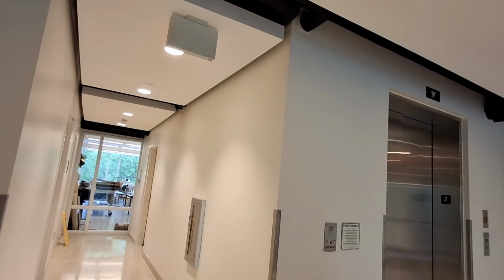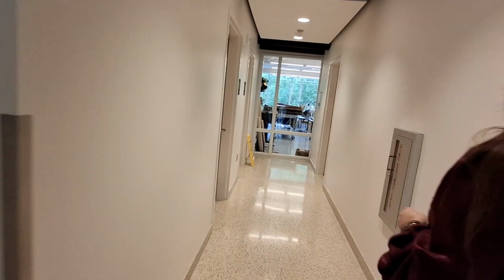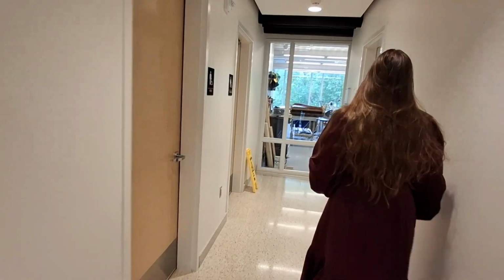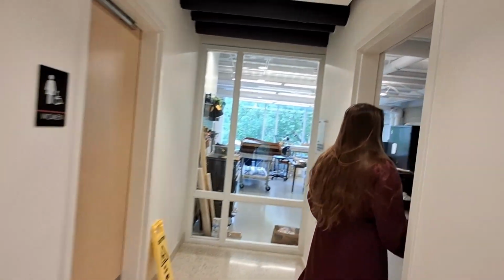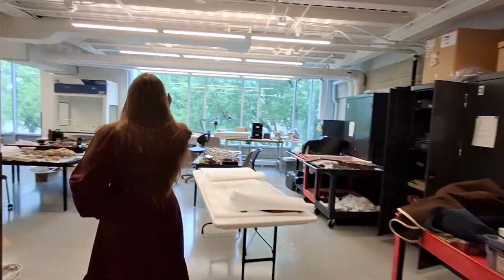Now, there's a restoration place up here. This is the conservation lab. We get to see the one that's under restoration. So this is the conservation lab. We have a number of instruments up here.